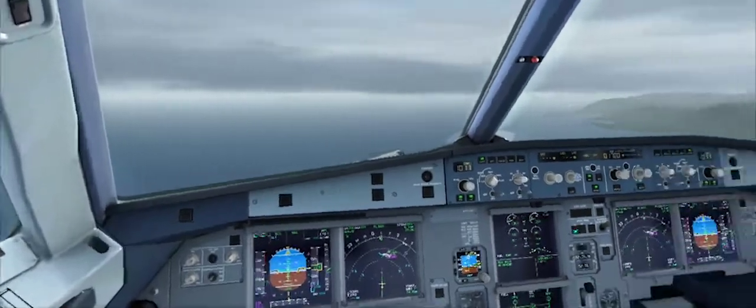Flaps. The bracket. Packs. One. After takeoff checklist completed to the lock. We're now approaching Hong Kong and we have the visual on the airport.